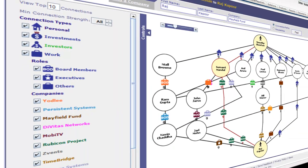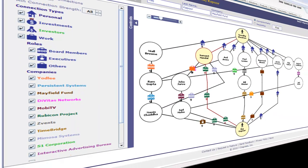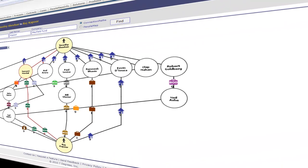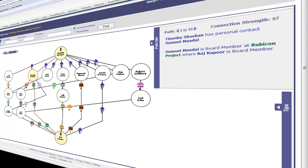Below this is the connection types. I'm choosing to use all the connection types I can. As well, I want to use the roles within those connection types. So I'm asking PeopleMaps system to show me all the board members, the executives, and any other employees within the companies listed below in order to give me the best possible connection path. If I click the arrow next to the path info, this will expand the path info dialog box, which shows me the text version of the connection path that is being displayed.